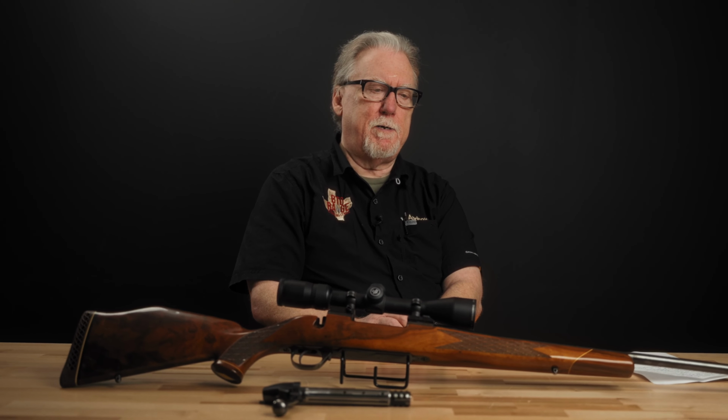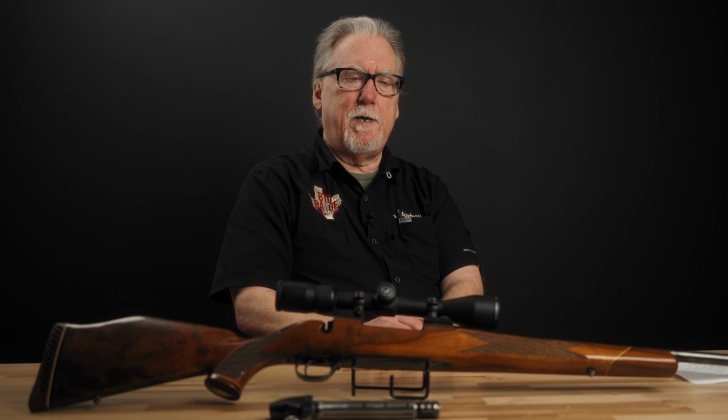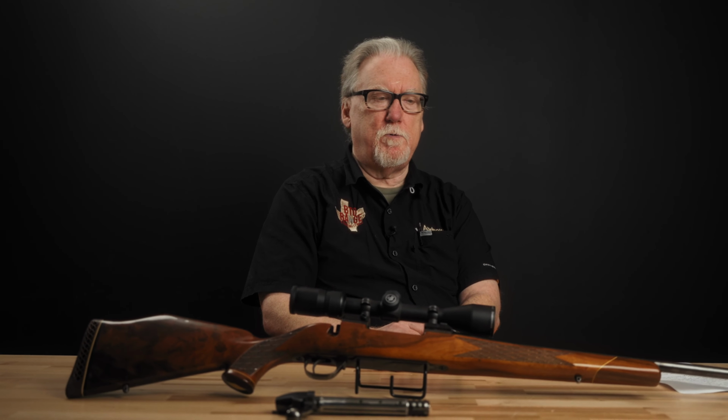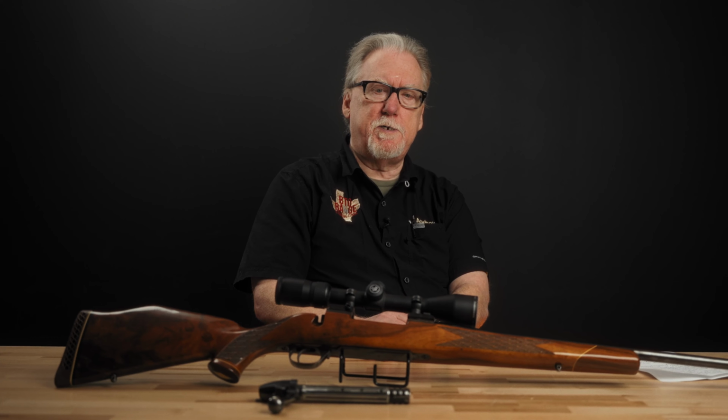The German guns in 300 Weatherby tend to be in the mid-thousand range, like 14-ish, depending on condition. The Japanese guns go for a little less typically in the Weatherby Magnum calibers. And then the U.S. guns, depending on when the U.S. gun was made and which version, they can be right in there with that Japanese gun.